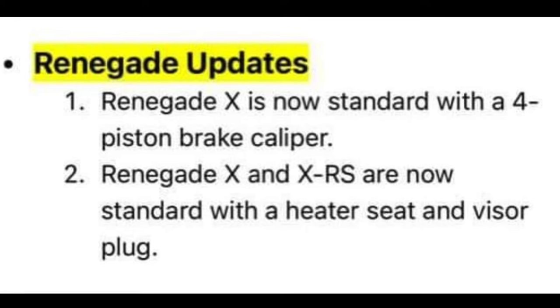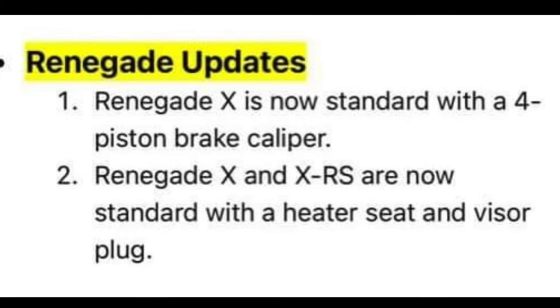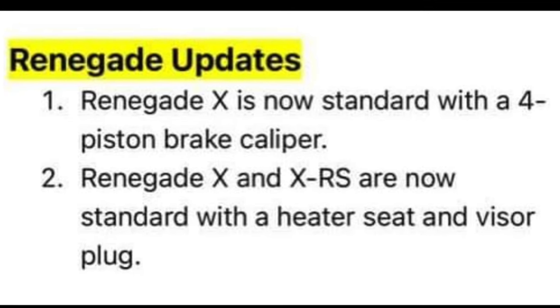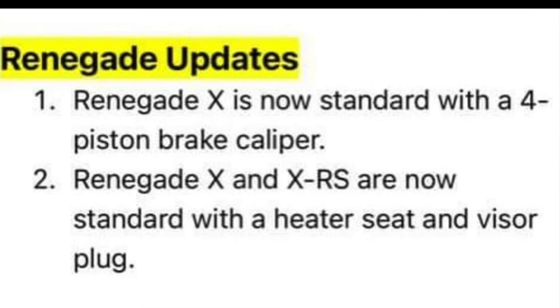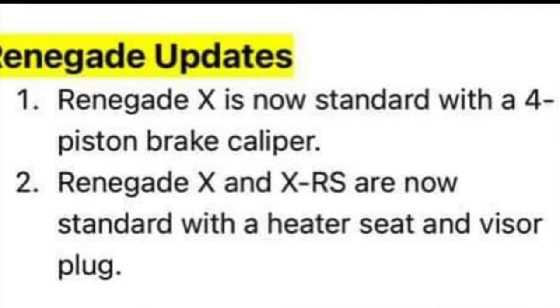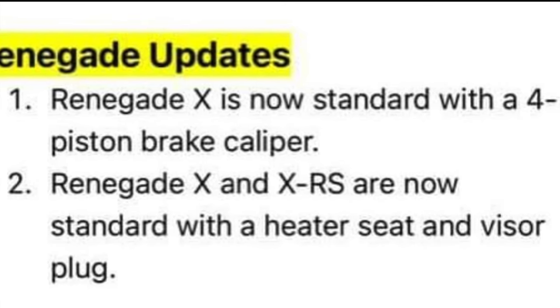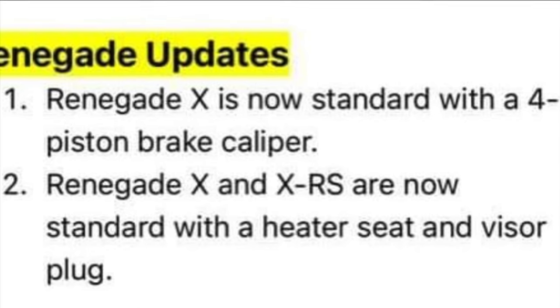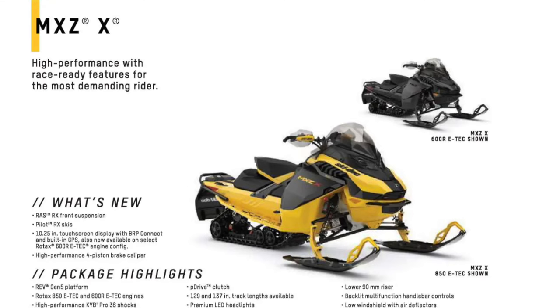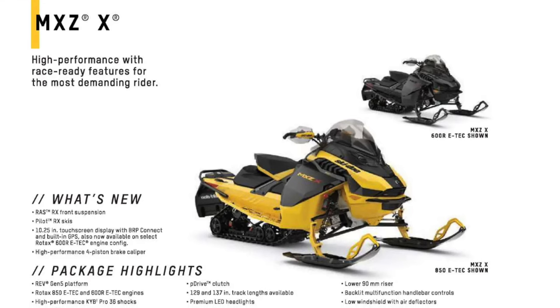Some pretty cool news here is Renegade updates. Both the XRS and now the X have the four-piston caliper. So that's great for braking. And also the X and the XRS now have the heated seat standard, it looks like, and the visor plug standard.